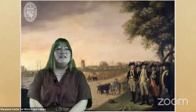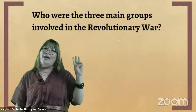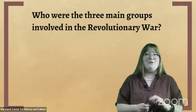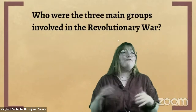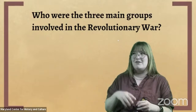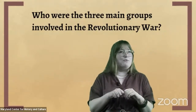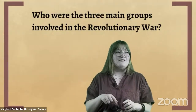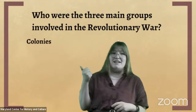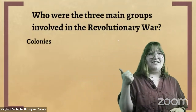I want to go over a little more background information about the three main groups involved in the Revolutionary War. Who are the three main groups? If you have a friend or family next to you, or your classroom, go ahead and talk. Who are those three main groups? You can put them in the chat if you want. I see that we have the colonies, wonderful. We have those colonists like George Washington and Tench Tillman.